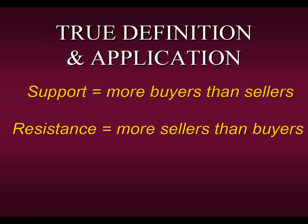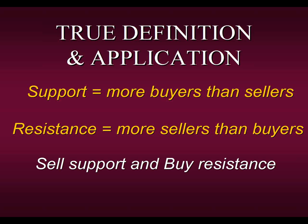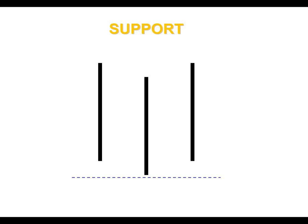So if we're just looking at when there are more buyers than sellers, or conversely more sellers than buyers, what's the correct application? Are we going to wait to buy? The conventional wisdom says, well, you want to buy where there's more buyers and you want to sell where there's more sellers, right? Not really. We are going to sell support and we're going to buy resistance. We're going to do the opposite.